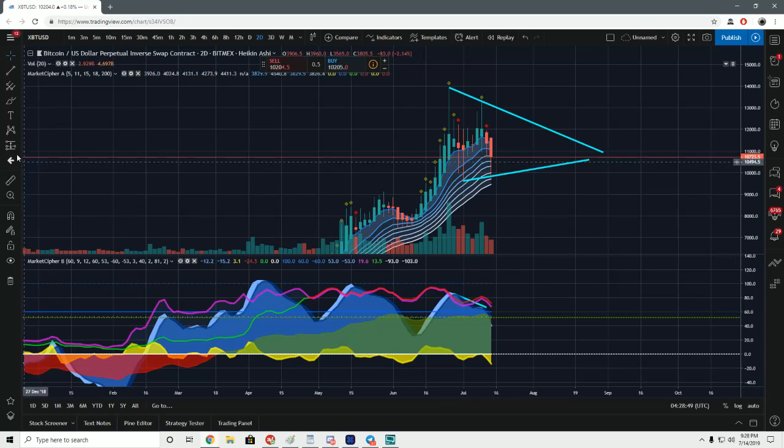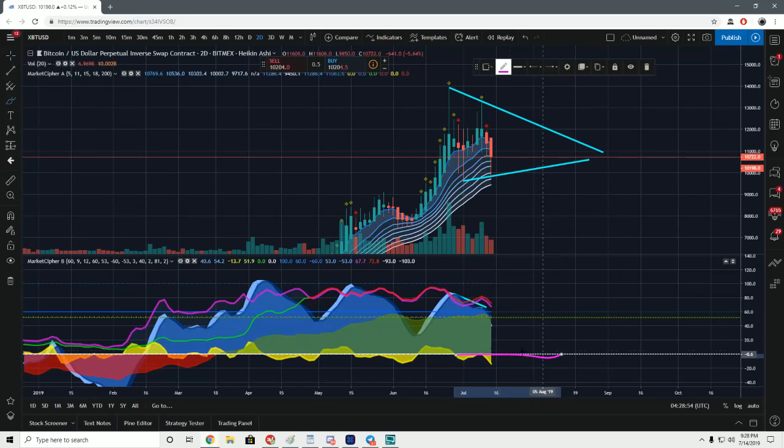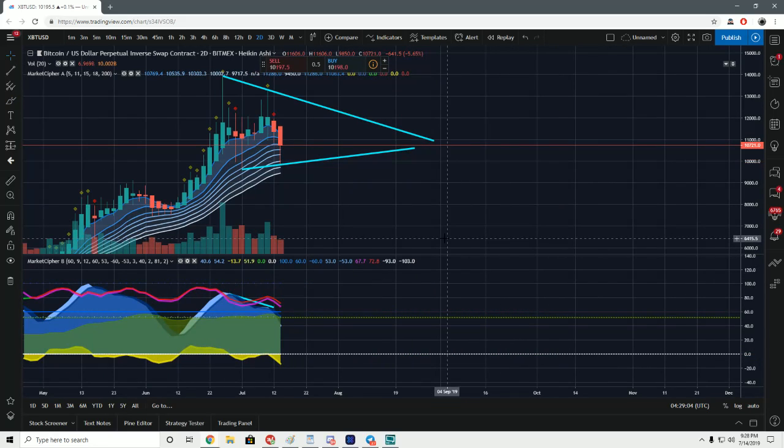On Market Cipher B, the RSIs cannot go below 0. It's from 100 to 0 with the RSIs on Market Cipher B. So we are identifying our environment. That's the 2-day. The main thing that's important to me is this money flow. The money flow, this green and red wave, is like the spine, our backbone. If it's going up, it's bullish. If it's going down, we want to be careful, or quote-unquote bearish.